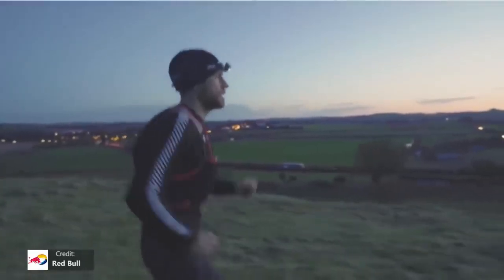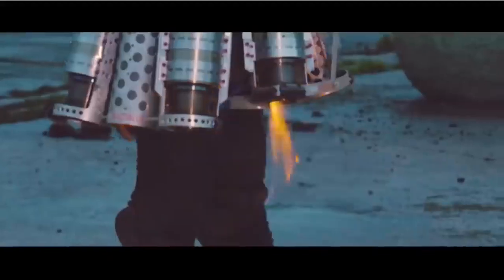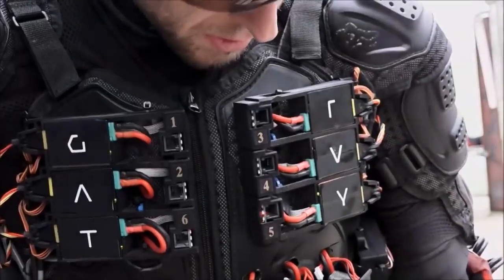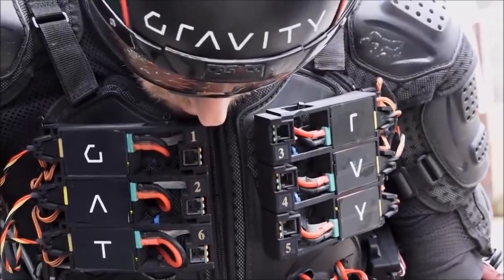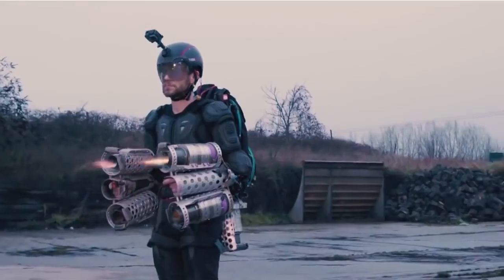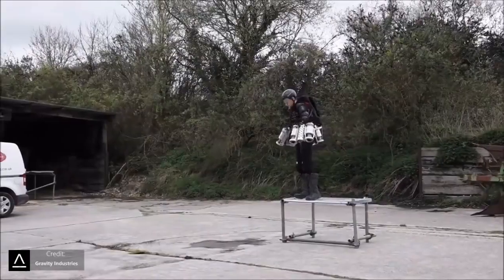Meet Richard M. Browning, the ex-soldier who's created an amazing working jetpack. What's it like to fly in a real-life Iron Man suit? According to the inventor of this incredible working prototype, it's like riding a bicycle in 3 dimensions. 38-year-old Browning has developed the suit in his garage in Salisbury over the past 10 months. Propulsion comes from 6 miniature jet engines, similar to those used in jet-powered model airplanes, which are mounted on the arms and the lower back.